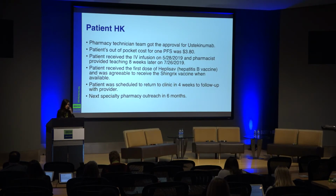So just coming back to my patient, to kind of give you a recap. The pharmacy technician team got their approval for ustekinumab. The out-of-pocket cost for one pre-filled syringe was $3.80. Patient received the IV infusion on May 28th, and I met with the patient on July 26th. Patient received the Haplasep vaccine and was agreeable to get the Shingrix vaccine when it was available because it was on a shortage. Now we have it available at most pharmacies.